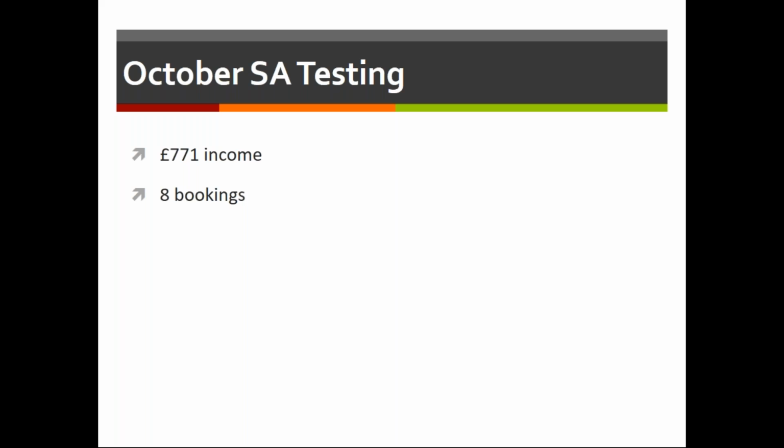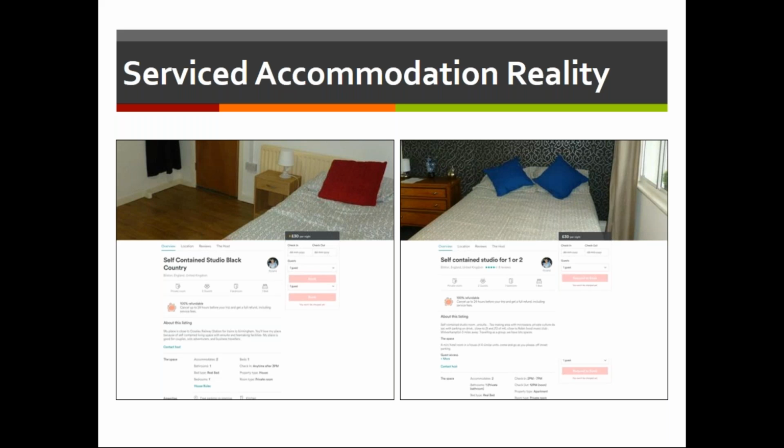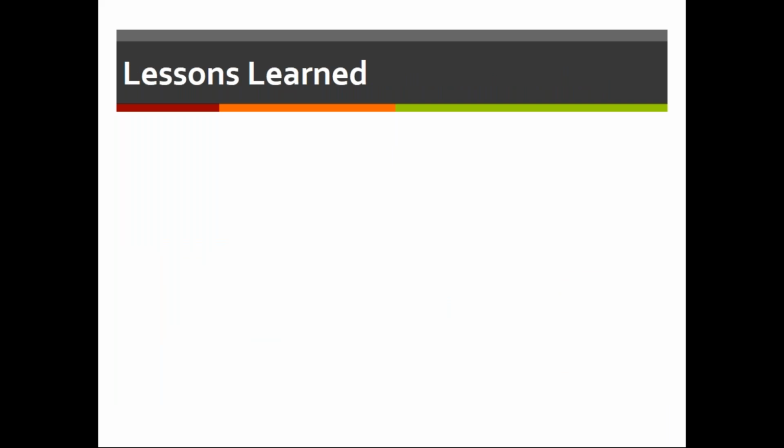Got 8 bookings, 65 nights, used only 3 rooms, one night again. The average stay was 8 days. And these are pictures of the advertisements we used. So what lessons do we learn from all this?